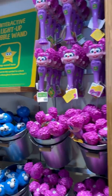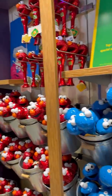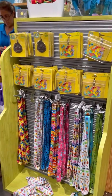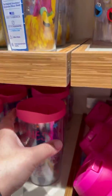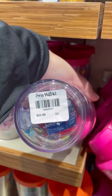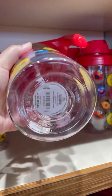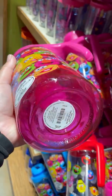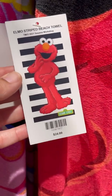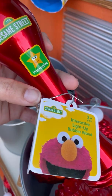These are interactive wands and you can use them throughout the park and they blow bubbles. There's also a special for $1.99 drink refills if you purchase one of these cups. As you can see here, this is a princess one. It's running about $23.99. These other ones are about $24.99, around the same price for these souvenir cups. Same thing for the towels as well. As you can see here, running about $25.99.